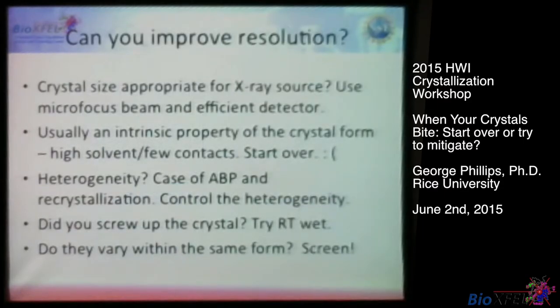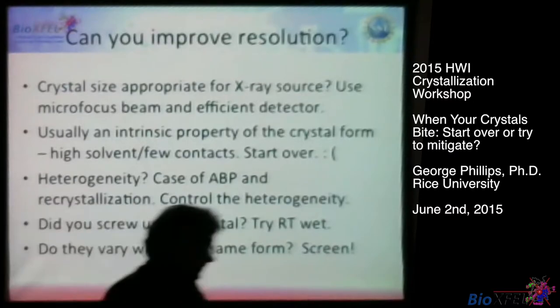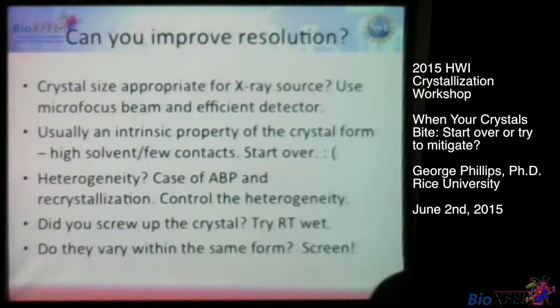So if you put a crystal on and it doesn't diffract, then what are your options? Well, you first need to ask yourself some very basic questions that most people in the room are probably familiar with. Is the crystal size appropriate for your X-ray source? I mean, when I was a student, a 300 micron crystal was pretty nice. Half of 500 is even better. Half a millimeter, that's nice.